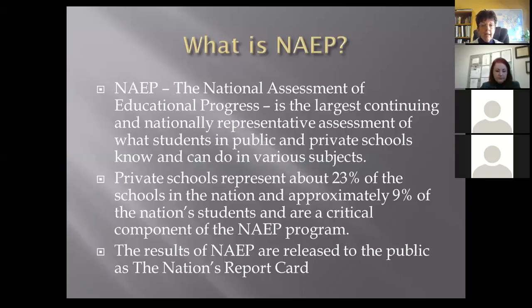But NAEP, the National Assessment of Educational Progress, is the largest continuing nationally representative assessment of what students in public and private schools know and what they can do in various subjects. Private schools represent about 23% of the schools in the whole nation and serve about 9% of the students. So if you look at that 23% as our number of schools, that's huge. And if we're missing from the picture, we don't do a very good job in what NAEP calls the nation's report card, how are children doing.